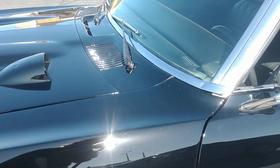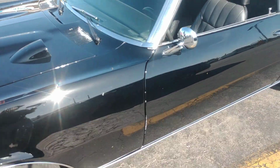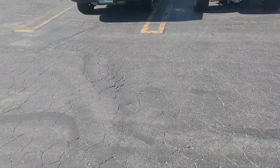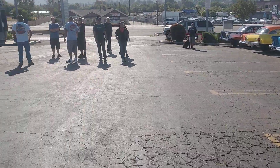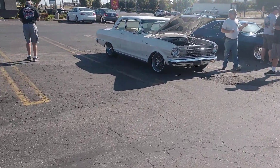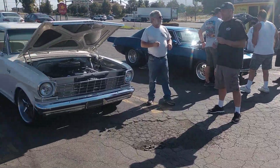Oh, he's mad about that. That's what I hate about frame. Pinched the whole fender. Son of a bitch. Well, guess we better go dig Jim up and see him.